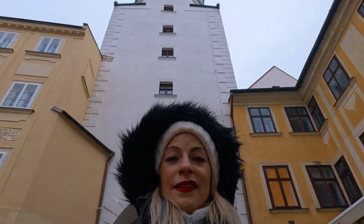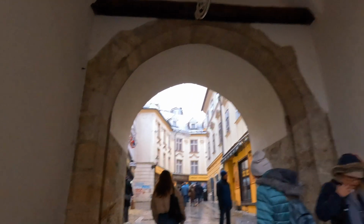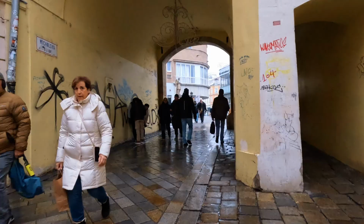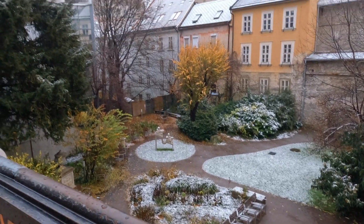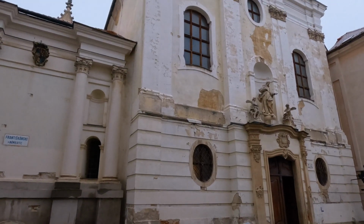So this is Michael's Gate behind me. Just saying, it's a Friday and it's so quiet walking through the city. I mean, the Christmas market is in front of us, so it is gonna get loud and I'm sure it's gonna be packed with people, but wow, this is so nice just walking through the city. You know, a lot of people skip Bratislava and my gosh, they shouldn't, because this is amazing.